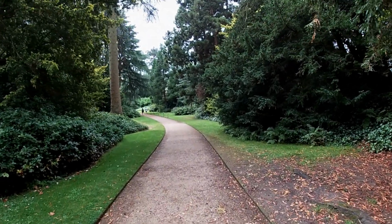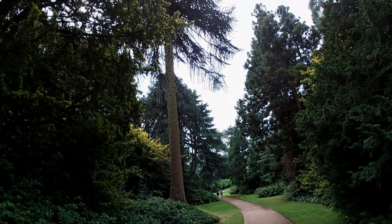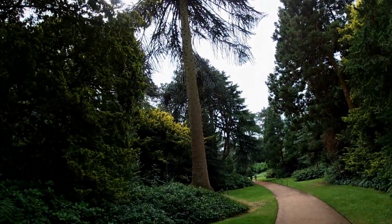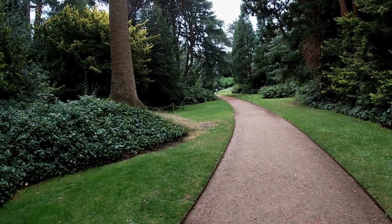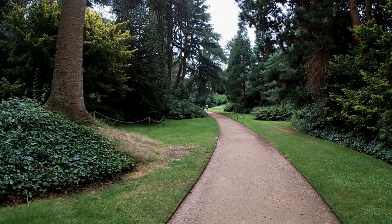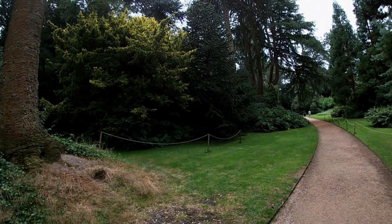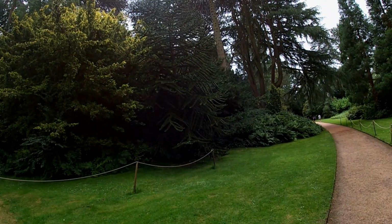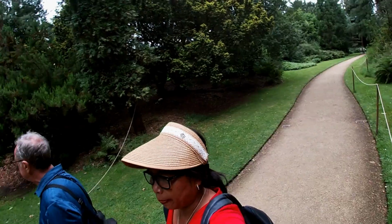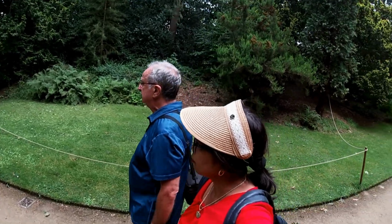So I think this is the pinetum. There are lots of collections of pines, as you can see. There is plenty more to explore here. And I'm getting ready for a cup of tea. We are heading towards the end, I think, now, and we're gonna be going to the tea room after.